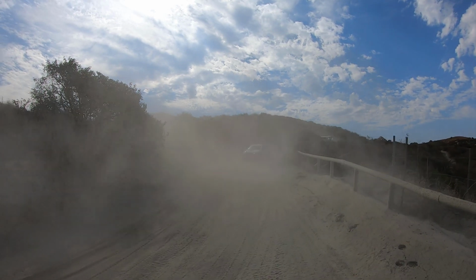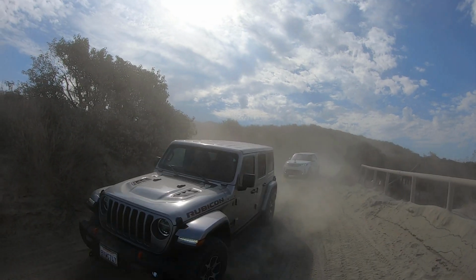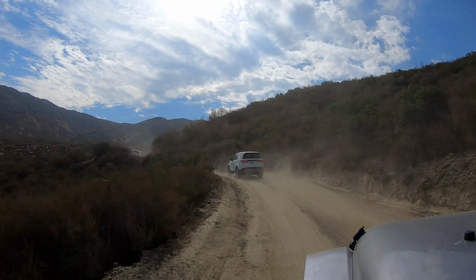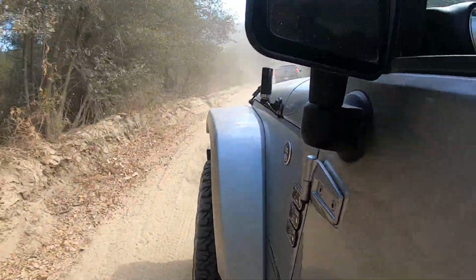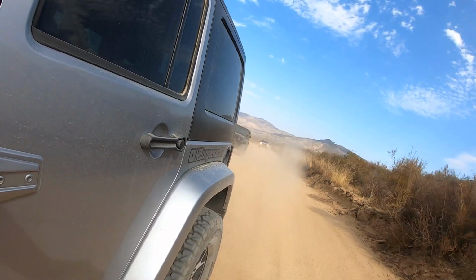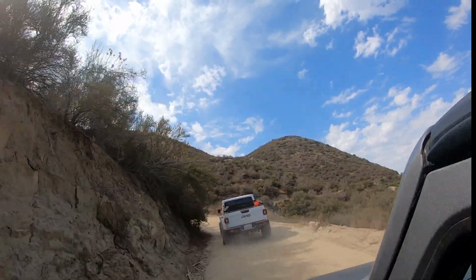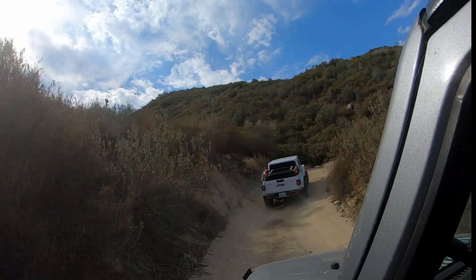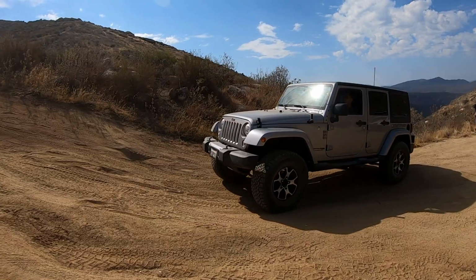For our second group, we have Lost Lad, aka Frank, and his Jeep Trailhawk. Then we have the Ponders on the Jeep Diesel Rubicon. And last we have Mick and his white disco. Also found an offshoot spot, and this is completely optional.